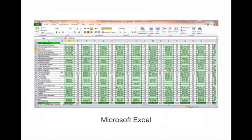This is Microsoft Excel, which is a powerful spreadsheet tool. My guess is that many of your parents are sitting in front of a spreadsheet that looks something like this in Microsoft Excel right now, whether they work in science or medicine or business. Spreadsheets are a very powerful tool.